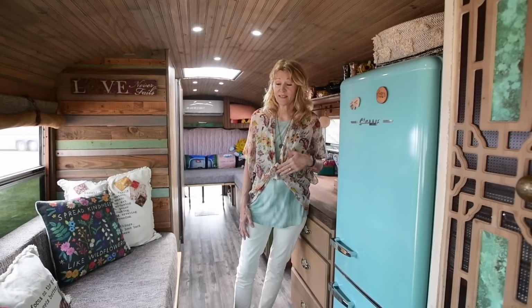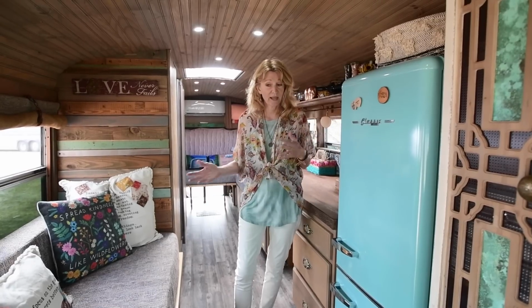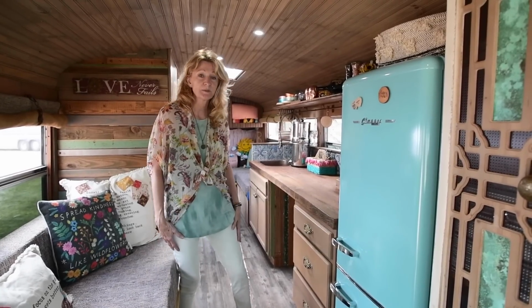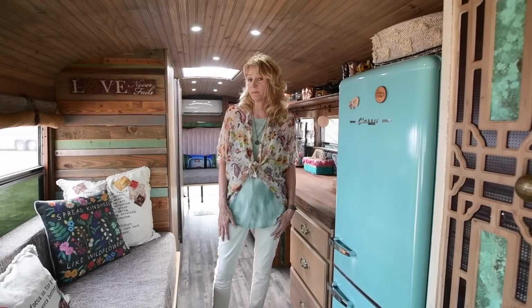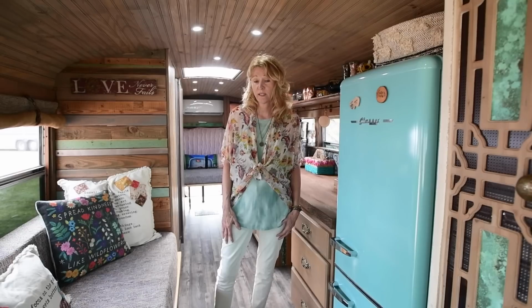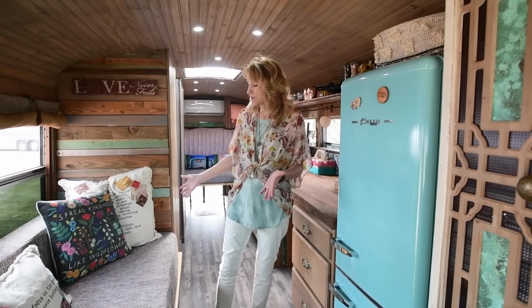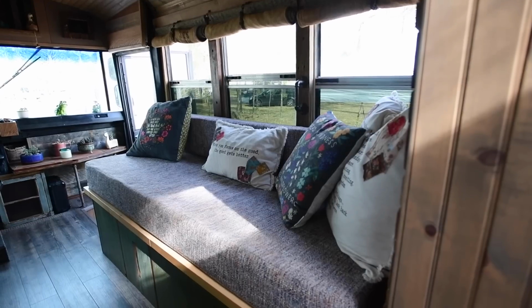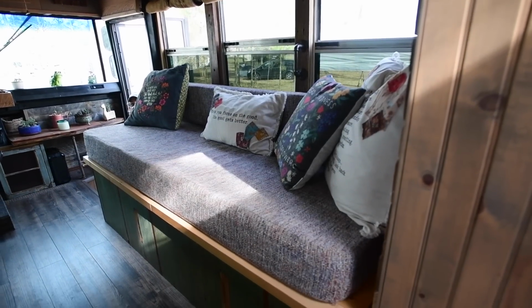Welcome to Miss Daisy. This is our living room / kitchen, and we've tried to leave as much open space in here as we could. We have a 30-foot bus, Thomas Freightliner, and we actually have a couch that turns into a twin-size bed, and we have tons of storage underneath here.